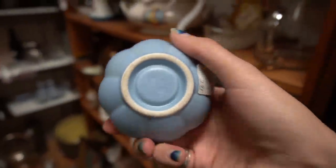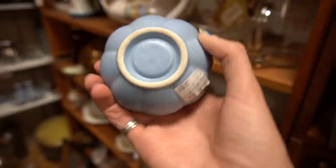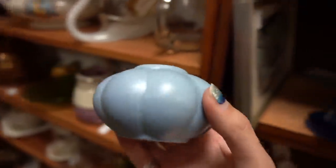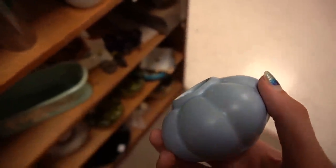Okay, we've got this little guy here. I love the glaze on it. Yeah, there's a mark there, but I cannot make it out. It's like 87. $2.95, 20% off. It's kind of like a little lotus melon style vase. And I think I'll take it. Alright, so there we go.